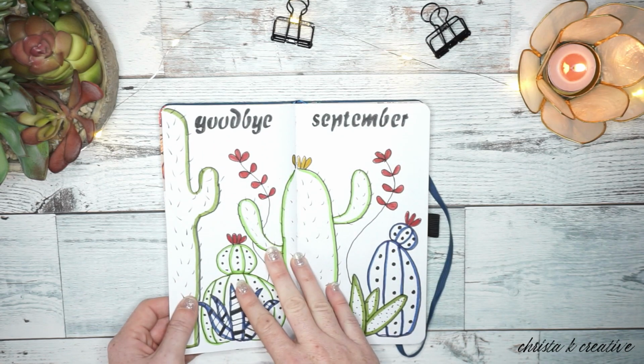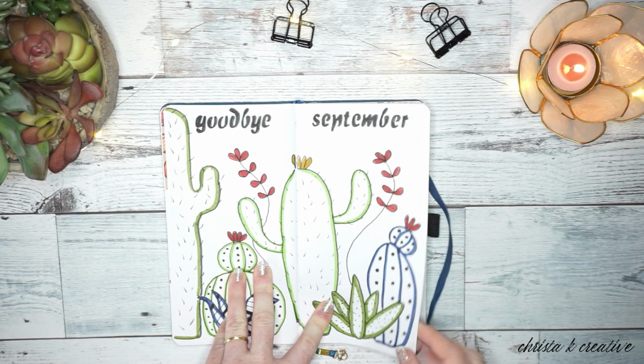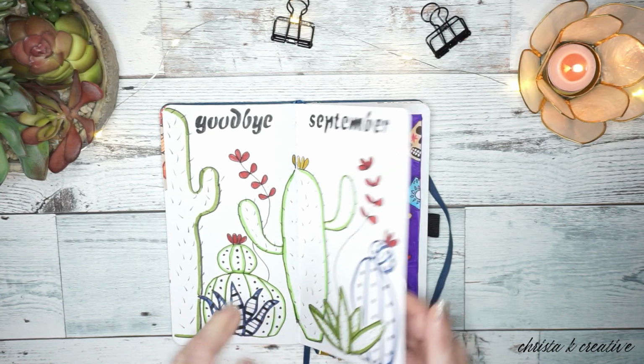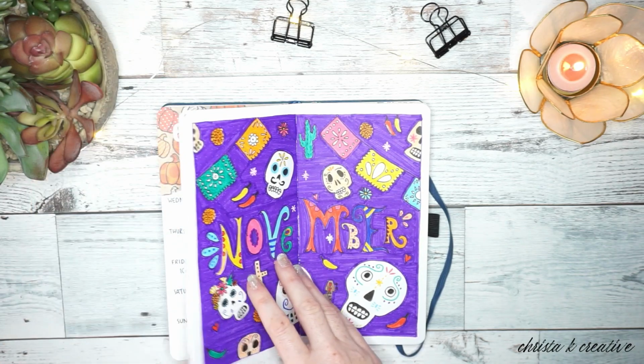Little blank page, Goodbye September. That was the one I ended up using, as you can see, 2 full pages. But going into November is my Day of the Dead theme. I'm a big fan of Coco.